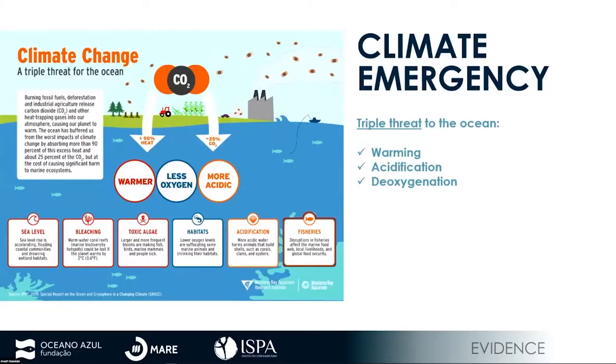And very briefly, going through the two challenges, the climate emergency is a triple threat with respect to the ocean, because the ocean is becoming warmer, it absorbs more than 90% of the excess heat produced by the pollution that we put in the atmosphere, essentially CO2 or other greenhouse gases. But it's also becoming more acidic, because the ocean absorbs about a quarter of the excess CO2 that goes to the atmosphere, that when it enters the water, will acidify those waters.